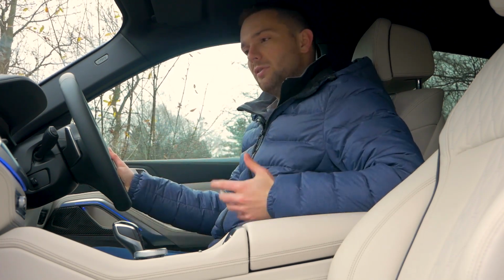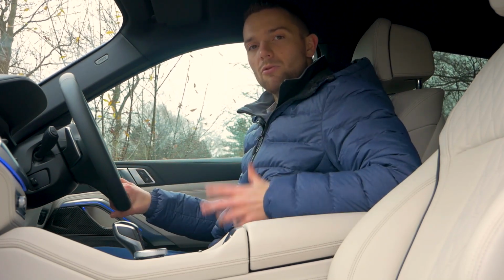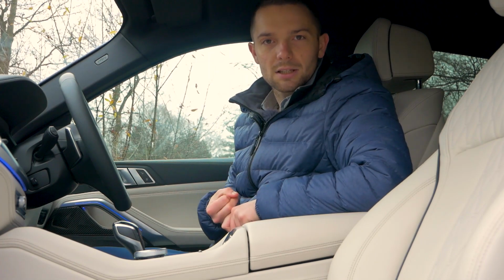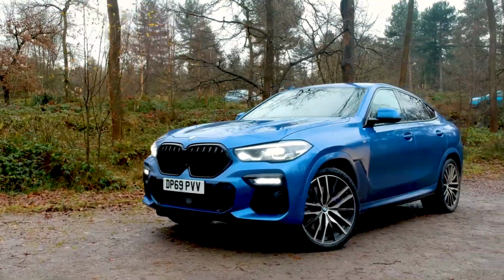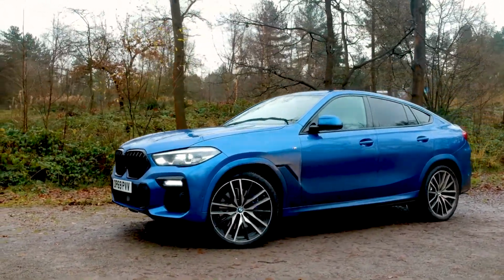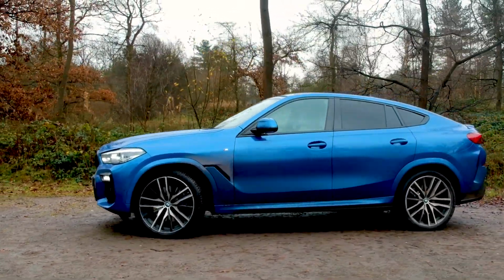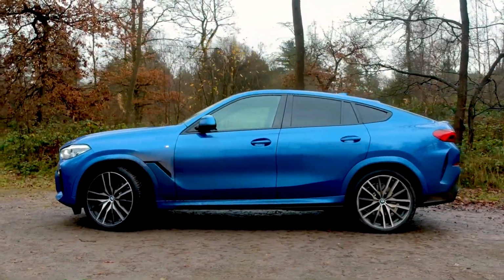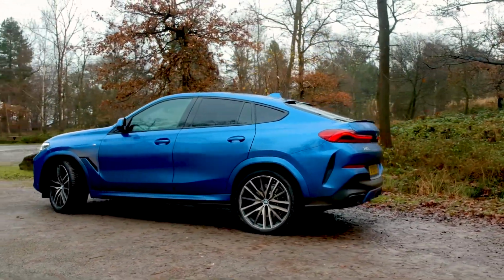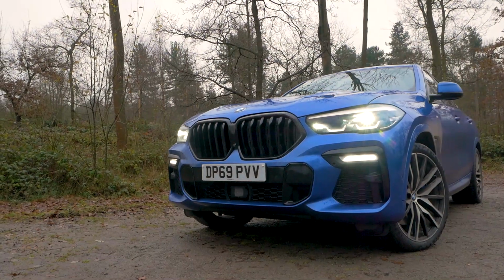But that's enough of the exterior and the look and things. Let me just quickly, before we go for a drive, run you through some of the specifications that you can get on the X6. The BMW X6 comes as either a Sport or an M Sport. Every model comes as standard with metallic paint, 19-inch alloys, and a Steptronic Sports automatic gearbox, along with adaptive 2-axle suspension, a loudspeaker system, electric seats, and adaptive LED headlights.